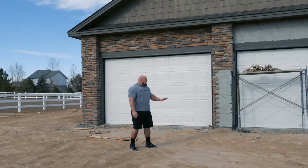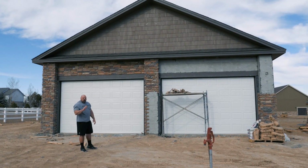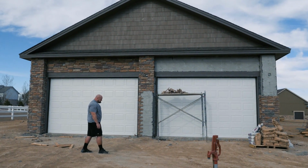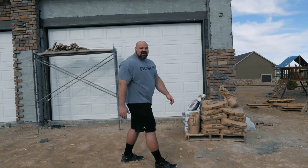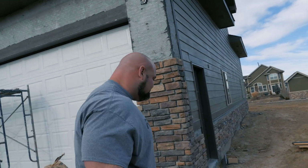The gym is actually starting to look very close to completion. As you can see behind me, all of the decorative stone is almost done. This is just the last part they have to finish up. And inside, they've actually been working really hard on the drywall. So we're gonna take a look here and see how it's actually coming to life.